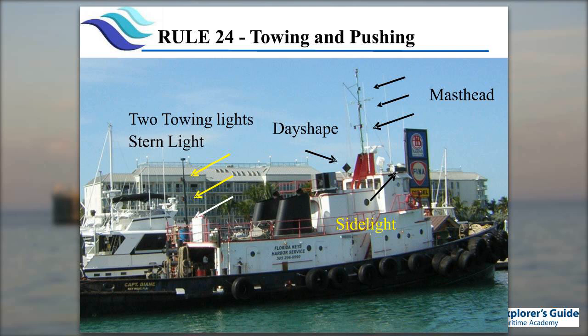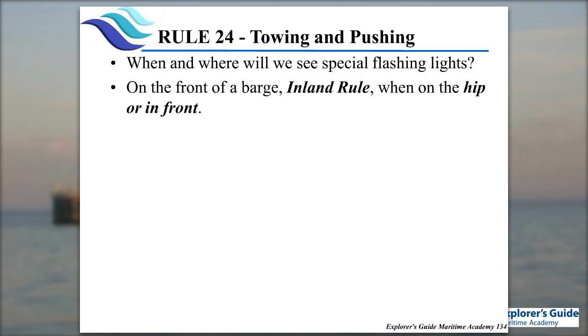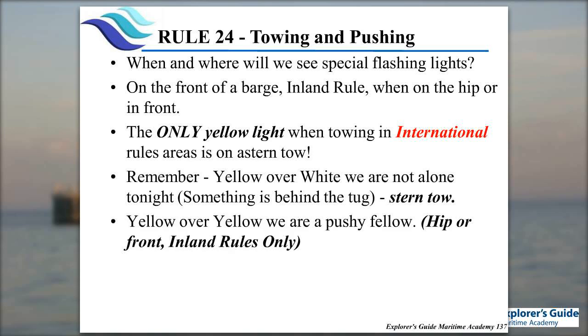But when we're pushing ahead or on the hip, international, there's a stern light. Once we cross that magic COLREGS line, we turn off the stern and add the 2 yellow tow lights. Big difference. The special flashing yellow, inland rules, on the hip or in front. The only yellow in international rules is when we're towing on the stern. Yellow or white, we're not alone tonight. Yellow over yellow, we're a pushy fellow.